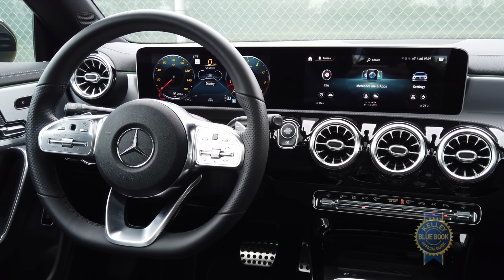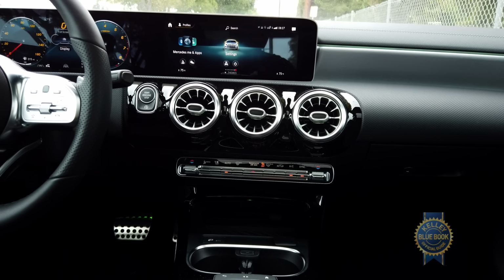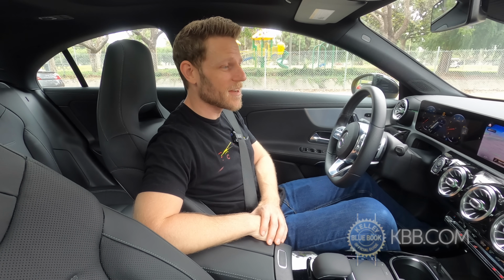Technological learning curves aside, the optional dual 10.25-inch displays in our car look sweet. 7-inch screens come standard. That's pretty good too. If you'd rather let your voice do the talking, the CLA's voice recognition works really well.